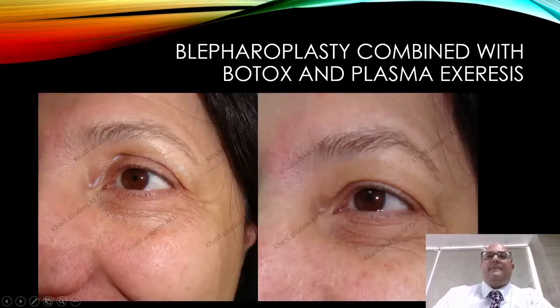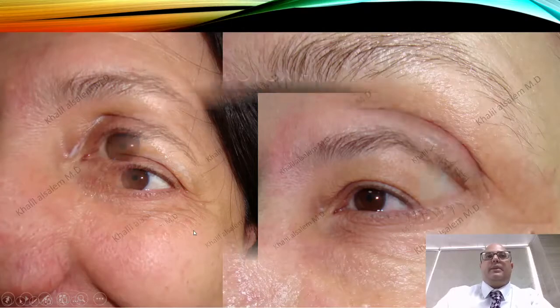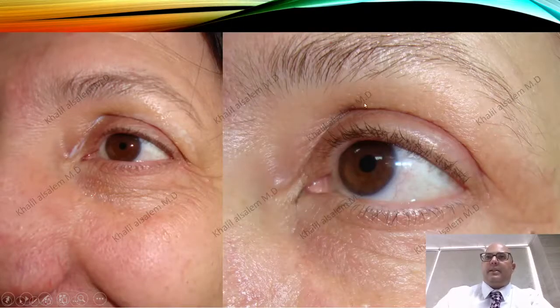This is another patient on whom we also did blepharoplasty. This is the before and after picture. She was still unhappy about the figure 8 appearance. She wanted a more roundish appearance of her eyelid. So we did plasma exeresis for her along with Botox injection at the outer side. You can see that it helped the patient get rid of the crow's feet, along with giving her a more natural, or let's say roundish, appearance of her eyelid.